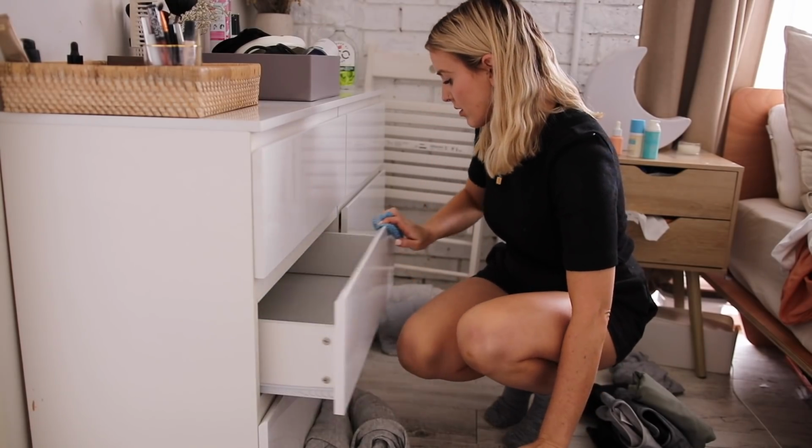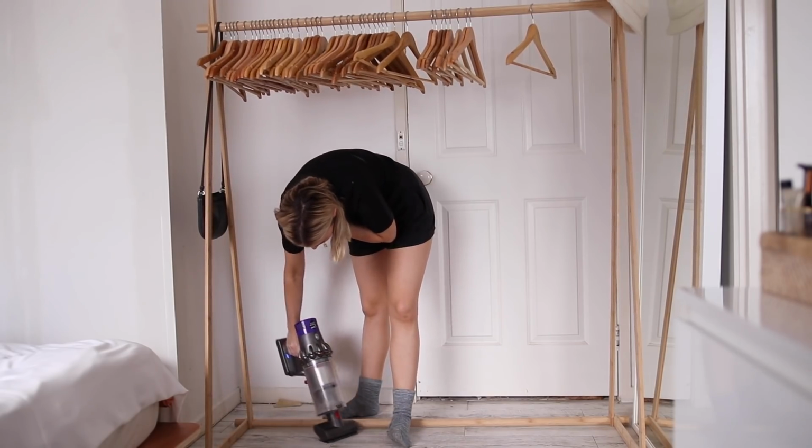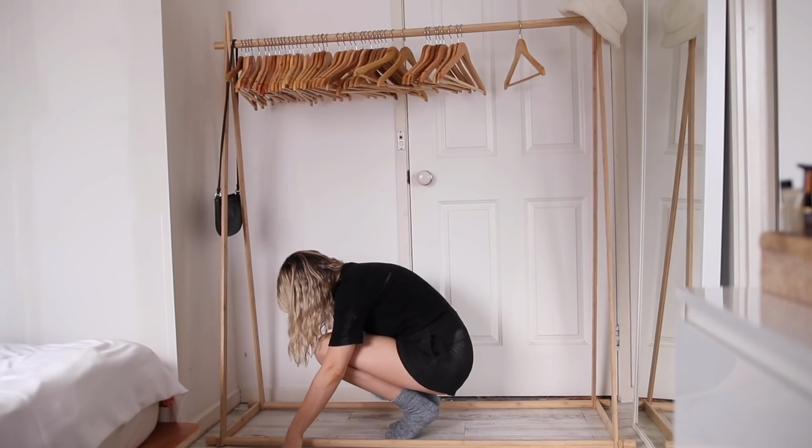I also vacuumed around where my shoes live. It gets really dusty around this area. I even went ahead and I cleaned the skirting boards. Now you're putting your clothing back.